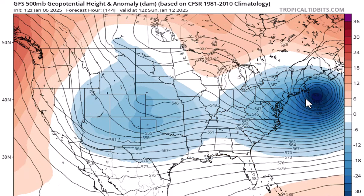This is Sunday morning right here, and another system off to the west. Again, we've talked about in recent days an active southern branch of the jet stream that remains to be the case here going forward, and that will keep the overall weather pattern quite active with multiple storm threats to deal with.